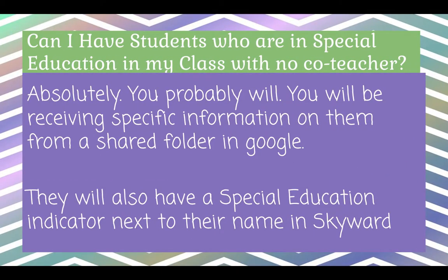Can I have students who are in special education in my class with no co-teacher? You most certainly can, and you probably will. So, what you need to look for are the accommodations page that you will find in your shared Google folder. They will have a special education indicator next to their name in Skyward. I believe if it hasn't changed, it is the number 1. So make sure that you know who the special education students are in your class.